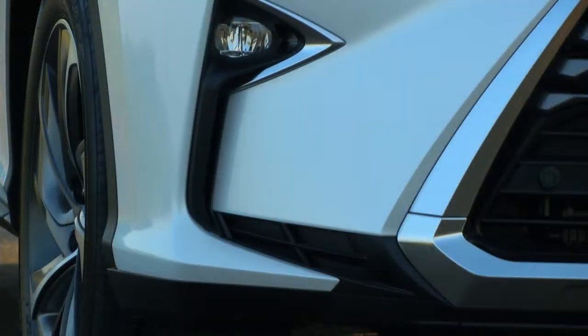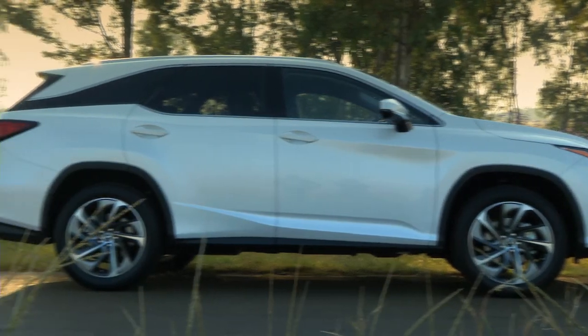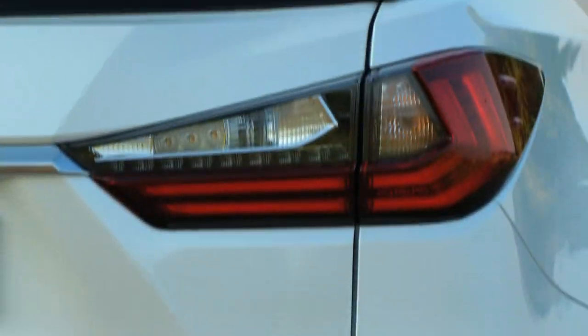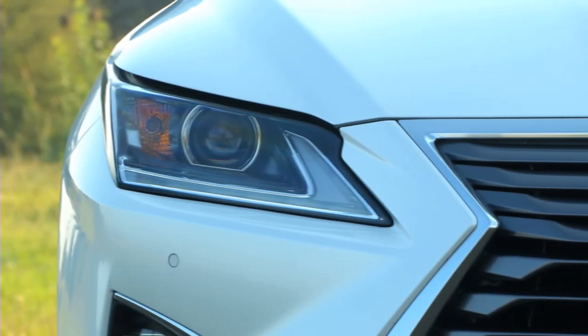Well, right away you're thinking, how is this RX any different to the car that was launched back in 2016? Observe and behold the extra length, which is why the additional L was stuck to its title. It is 110 millimeters longer and 10 millimeters wider than the regular car.